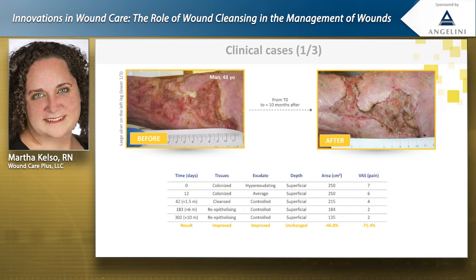And at, of course, 302 days, he is still showing signs of healing. The drainage is well controlled, still superficial, square centimeters of 135, and his pain is at a 2, which is approximately a 46% reduction in square centimeters, overall size of the wound. More importantly, his pain has reduced by 71.4%, and we are out of that cycle of inflammation.